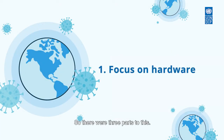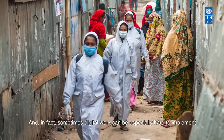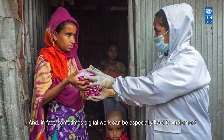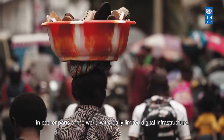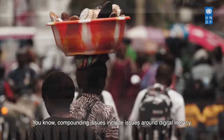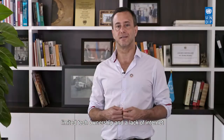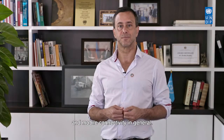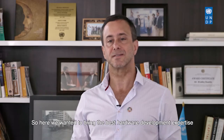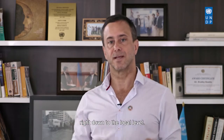So there were three parts to this. First, we explicitly focused on hardware solutions, because others in the global community were already really working on digital innovations, and in fact, sometimes digital work can be especially hard to implement in poorer parts of the world with really limited digital infrastructure. Compounding issues include issues around digital literacy, limited tech ownership, and a lack of internet and mobile connectivity in general. So here we wanted to bring the best hardware development expertise and innovation that the world had to offer right down to the local level.